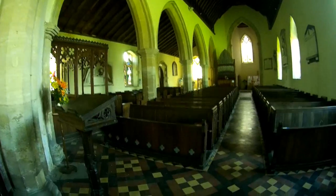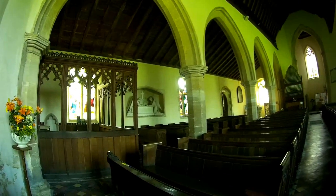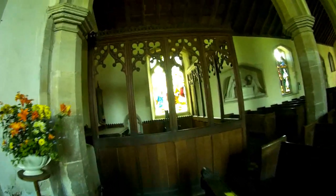There's a lot of light coming in from this side of the church, from these windows which are clear. But on the other side, there's very little. Perhaps it's because of the building work that is going on, but no, that doesn't seem to be so. I think it's just because there's only 2 windows there, and they're stained glass and not giving in that much light.